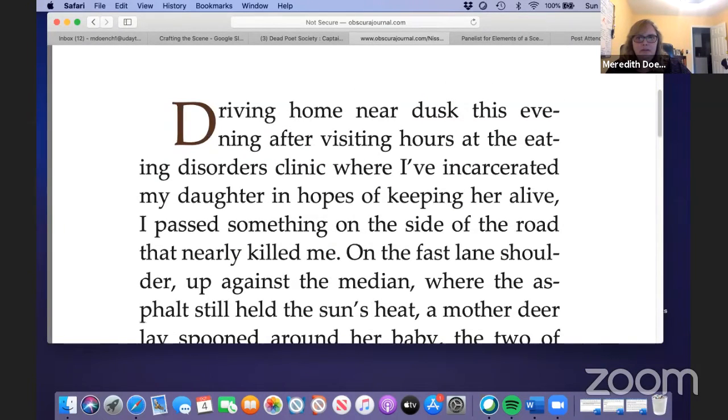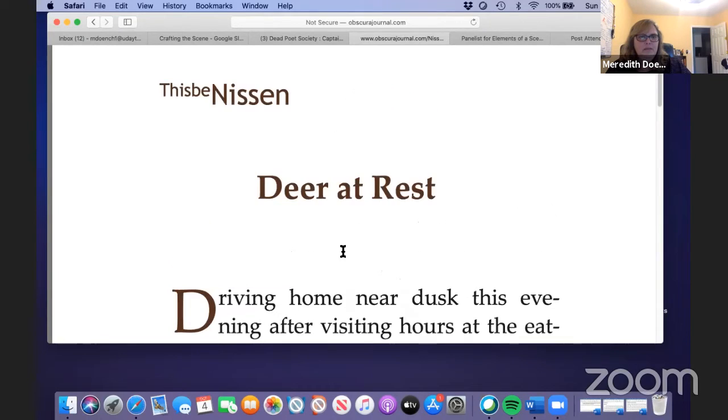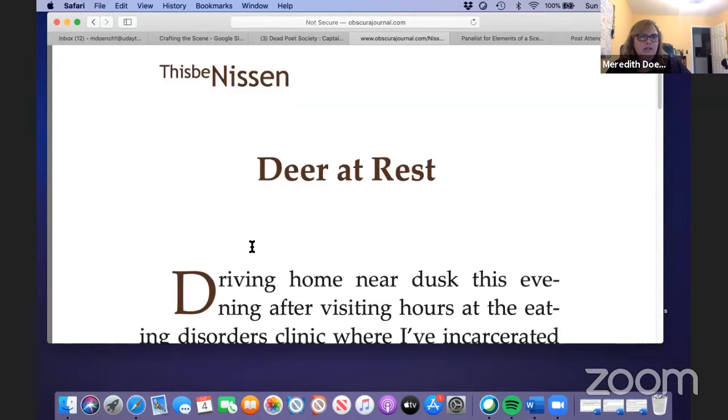So, hang on, let me see if I can close the chat bar for just a second to read this for you. This was one that we were just amazed at, how this person created this. But the writer is Thisbe Neeson, and her piece is called Dear at Rest.